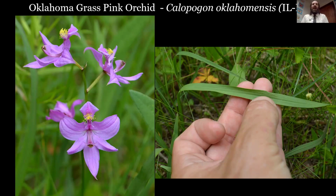Just looks like a blade of grass, hence the name, the grass pink orchid. But these were blooming on my visit, which was tremendous. I've actually been to this site numerous times. I took this picture on June 11th, 2013, and I've never seen it again. I've looked for it several times and I could not find it. But there were some new locations that have been found.